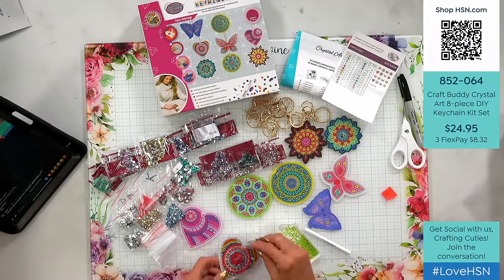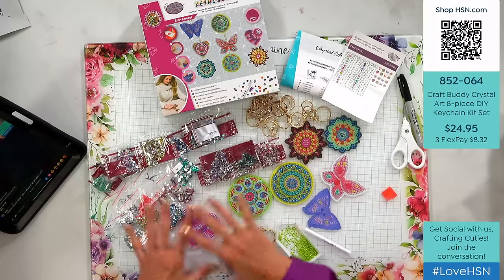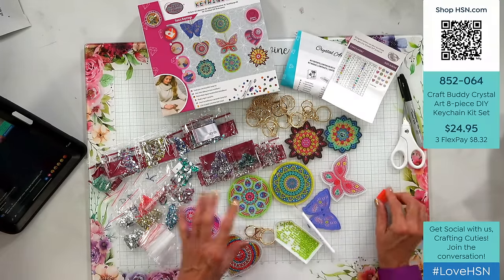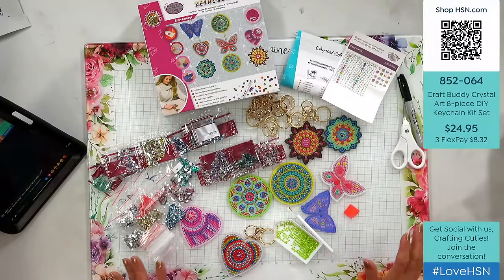Love, love, love. In this kit, and I know Sarah's gonna go over it, you're getting 2, 4, 6, 8 keychains, all the embellishments, all the crystal art pieces you need. You're also getting your tray, your little tool, you're getting instructions with it, and of course your little waxy thing. You'll see how this works in just a second. It's a fabulous kit, 8 gifts.